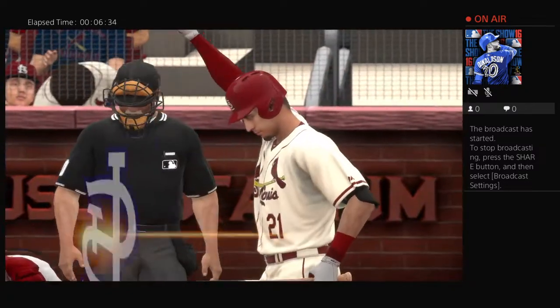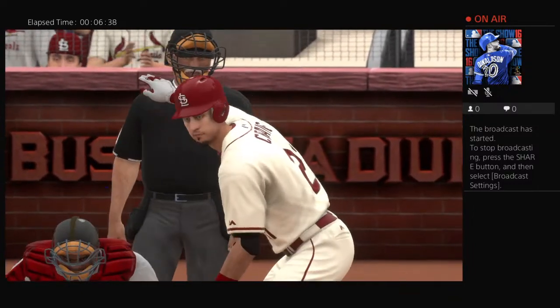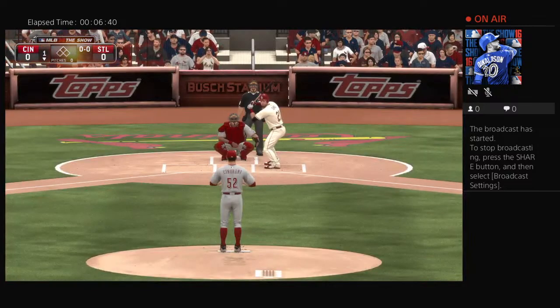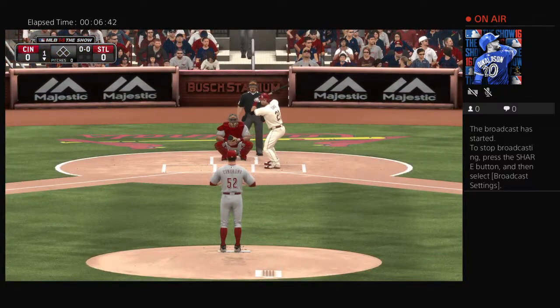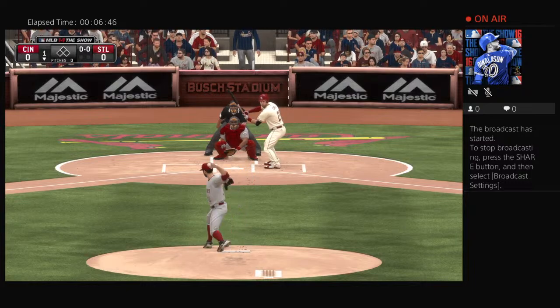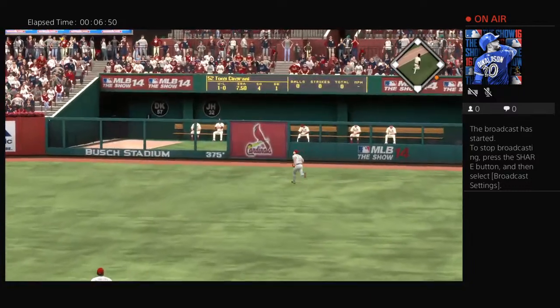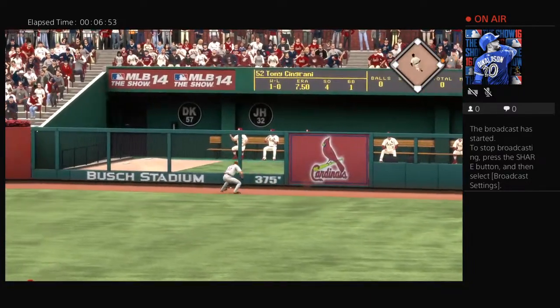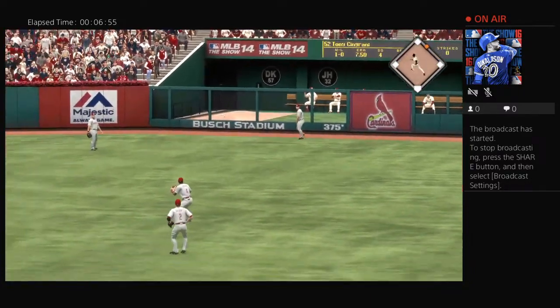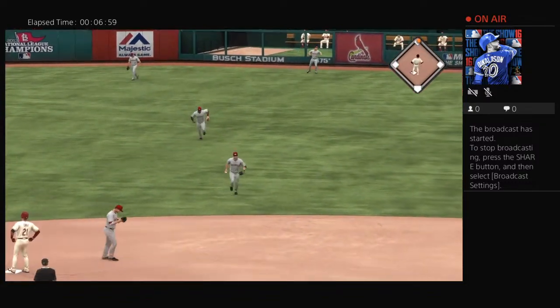Allen Craig will step in now to lead things off in the home half of the first. Leading off for St. Louis, left fielder, Allen Craig. Here's a ball hit pretty well and carrying to deep right. And he is going to have extra bases here to start the home first. And he is into second base with a leadoff double.